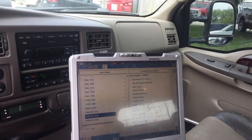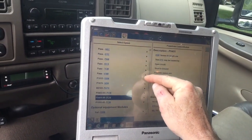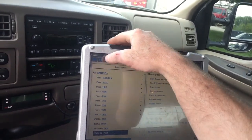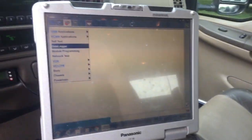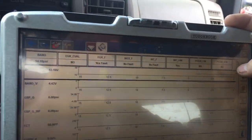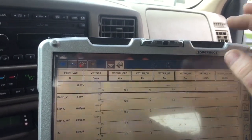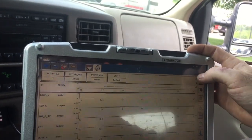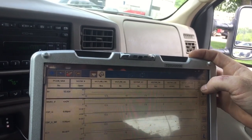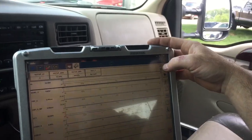So, all right, hang on. I'm not even gonna clear these out because there's really nothing that matters. So let's get the data logger up and we'll check some other numbers. Remember guys, this is an '03. So let's find out. Damn, VGT learn okay is no. So that sucks. Well, it does show that it's only had 2 learn events.